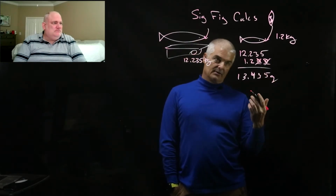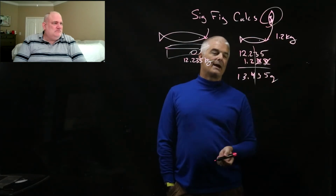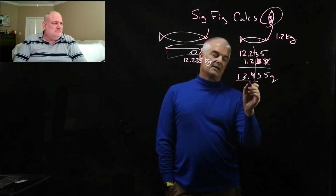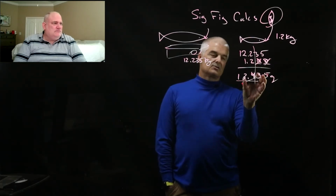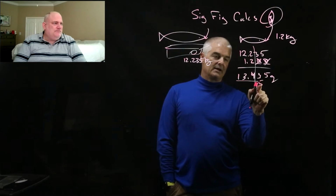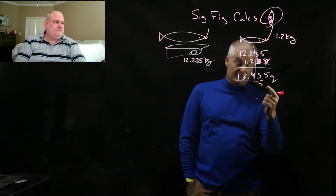So what we have to do, folks, is round to the least accurate measurement. Looking at the poor measuring device that we had here, you're going to round to the least accurate measurement. So all we can say is 13.4, because the 3 and the 5 mean nothing. By the way, if this had been a 5 or higher, like a 6 or a 7, you would round the 4 up to a 5.